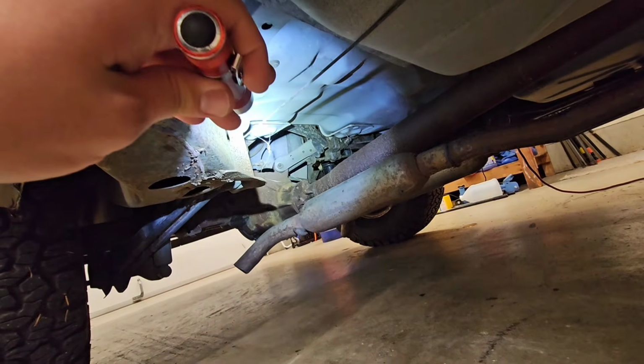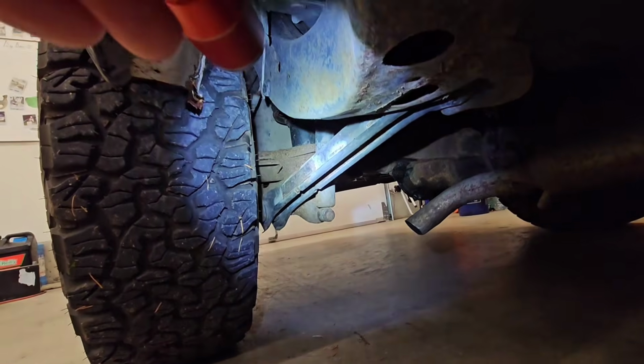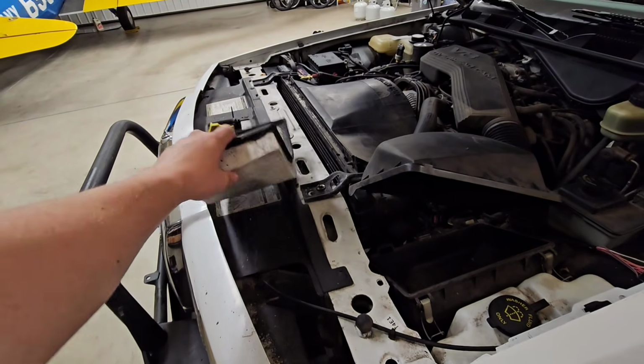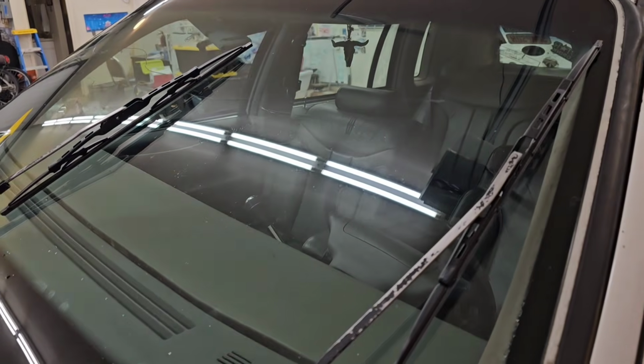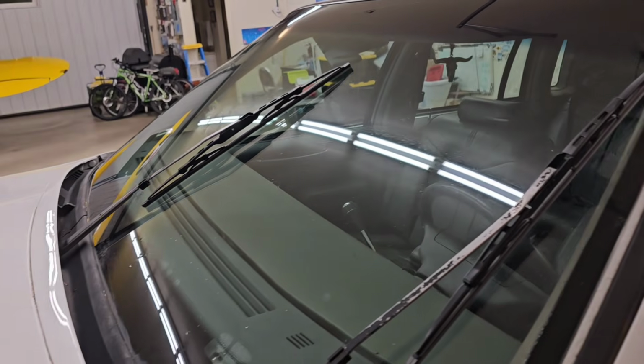Probably just going to replicate the wires that were already there. The rear control arms are lengthened, which is pretty cool. But other than that, I'm not seeing anything too concerning under there. Back up top, and I've got my dehumidifier in there cranking away, trying to get some of that water out of there. And back up front, the air filter is filled with mice poop, it looks like. I also put new wiper blades on it because it desperately needed those.